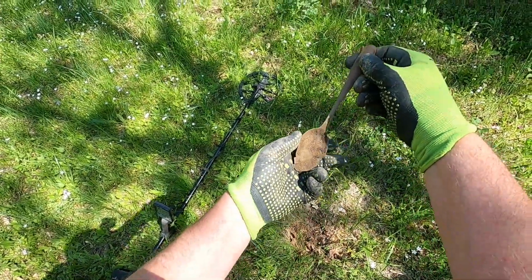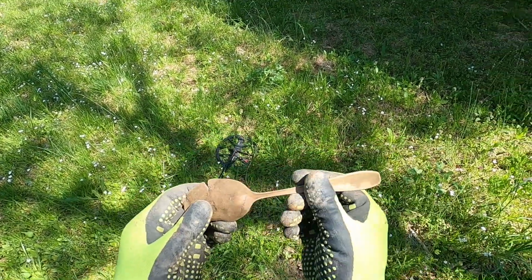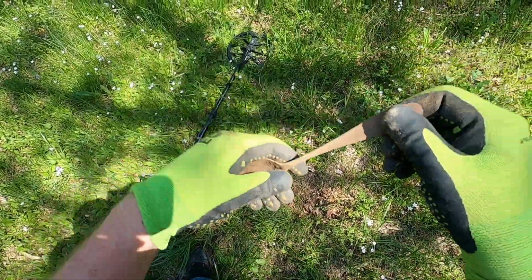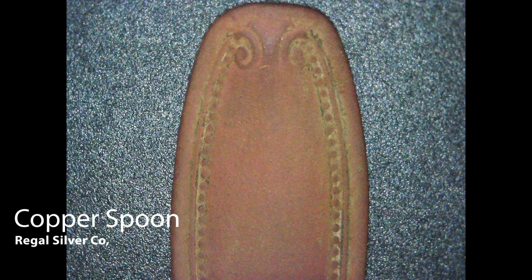Alrighty, got it cleaned up. Looks like it's going to say Regal Silver Company. Looks copper to me, but that's okay. Cool old relic. We're going to keep hunting around this old barn.